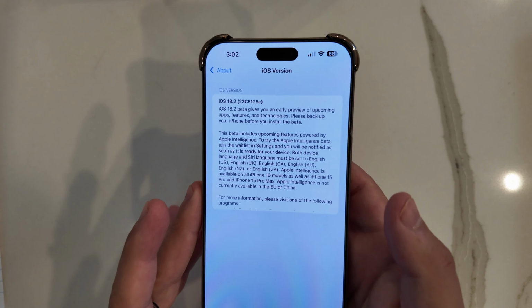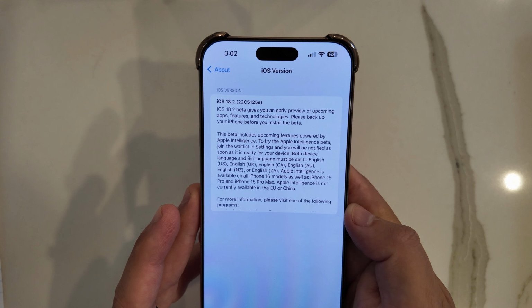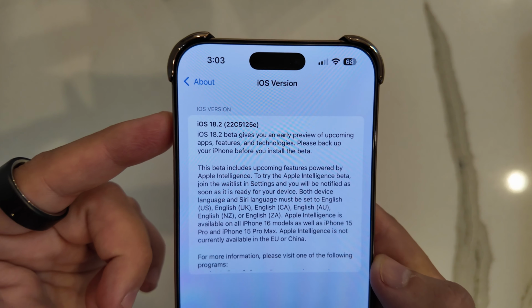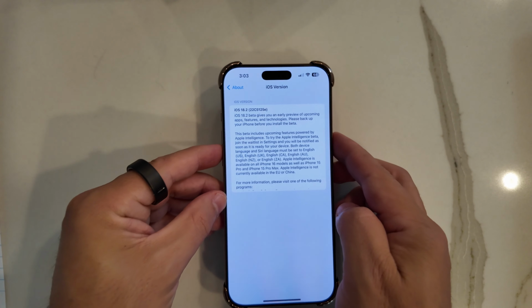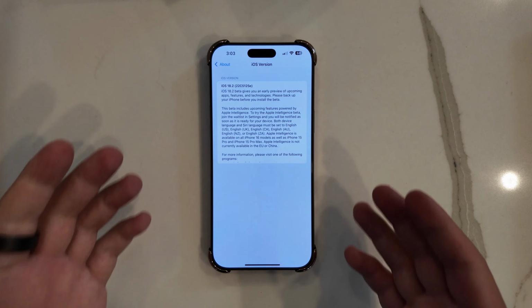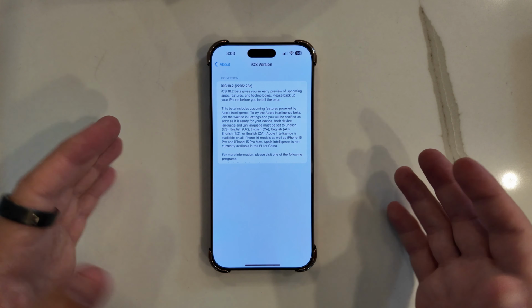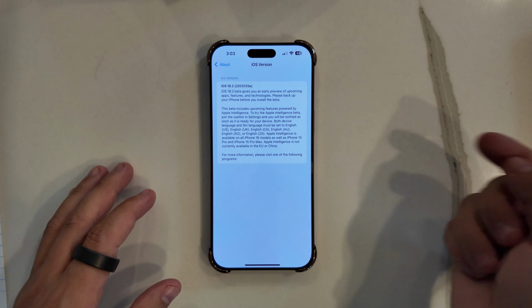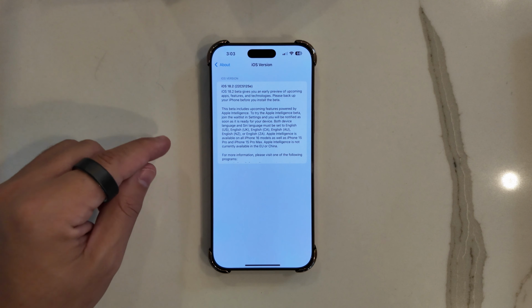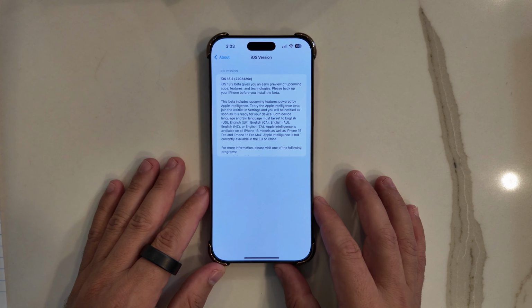All right, so 18.2 Beta 2 has a full build number of 22C5125e, and an E is a significant jump from Beta 1. We are definitely on the right track here for that release in December. I should say early December, actually. Since we're on an E build, if you're unfamiliar with Apple's betas, the closer you get to the beginning of the alphabet, the more complete the build is and ready for release. So considering this is an E, we are right on track.